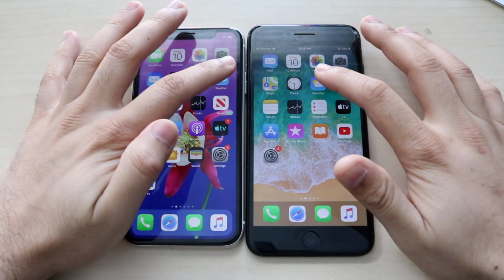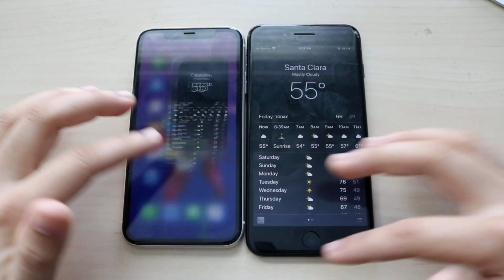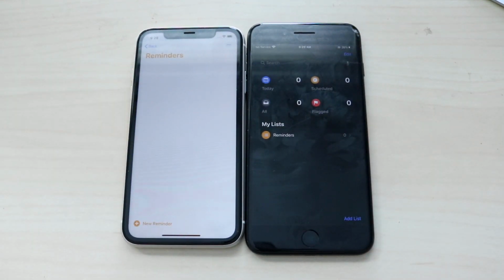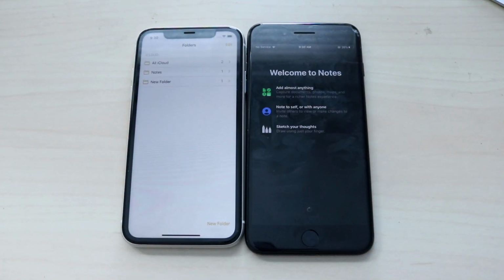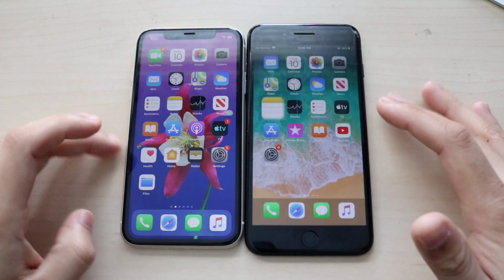We can do weather, 3, 2, 1. And they both were about the same there too. Reminders, 3, 2, 1. Again, about the same. Notes, 3, 2, 1. Maybe the 7 Plus was a little bit different just because it was on a different panel, so not really too sure what to say about that one.